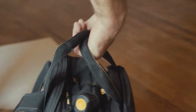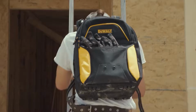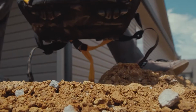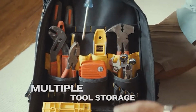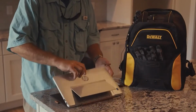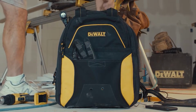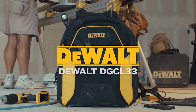The padded web carrying handles, adjustable shoulder straps, and large back pads make carrying easier and more comfortable. The base pad feet help fight against abrasion and keep your bag dry on wet surfaces. This backpack's multiple pockets inside and outside allow for storage of tools and belongings of all shapes and sizes. Look no further. The future of work backpacks has arrived with the DEWALT Lighted USB Charging Backpack by CLC.